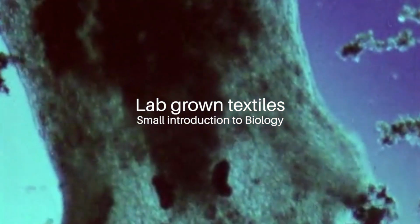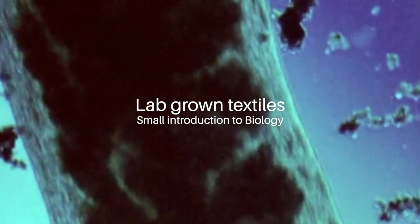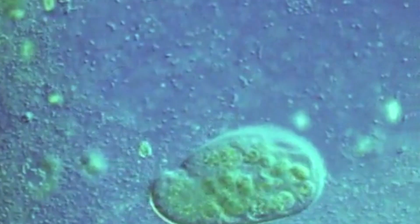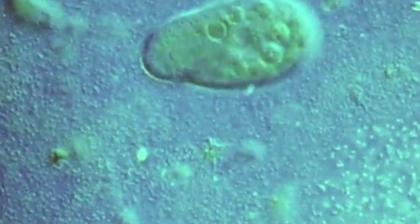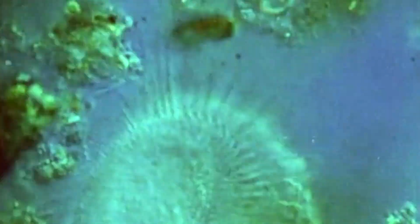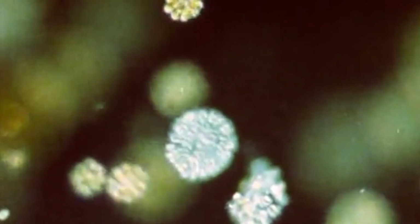So before starting to dive into the subject of lab-grown textiles, the first important thing is to understand how they can be made. So for that, let's go through a short introduction of biology and some of its fundamental concepts. So the first thing you need to understand is, what is a cell? So a cell is the smallest unit of life. Everything that is alive is made of one or multiple cells, whether it's us humans, animals, plants, fungi, bacteria, everything.